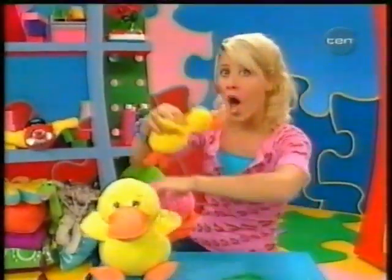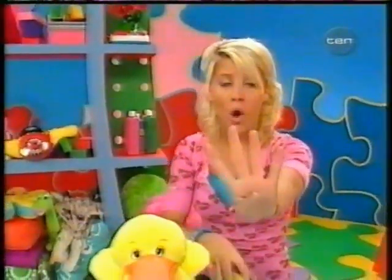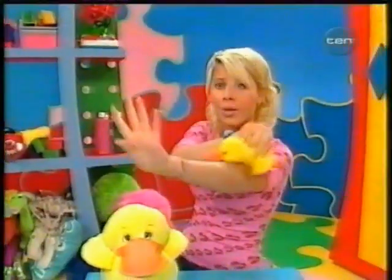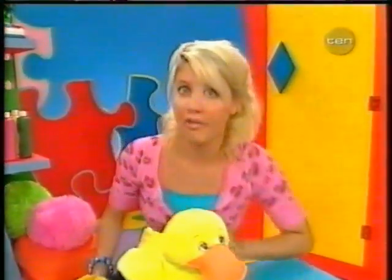Five little ducks went out one day over the hills and far away. Mother duck said quack, quack, quack, quack, but only four little ducks came back. Oh, here they come. Four little ducks. I wonder where the other one went. Oh, better go find it.